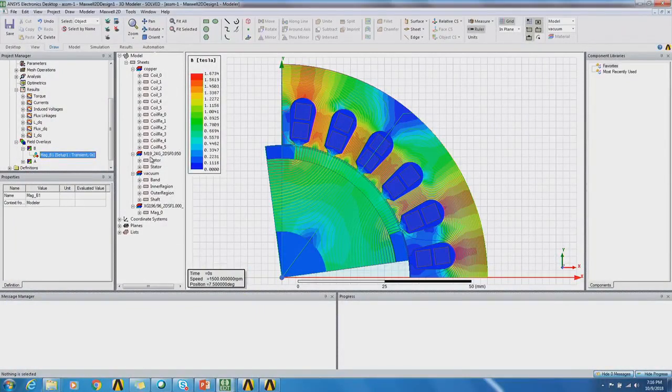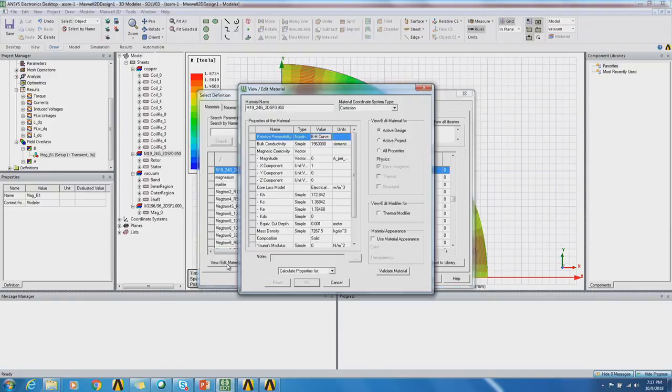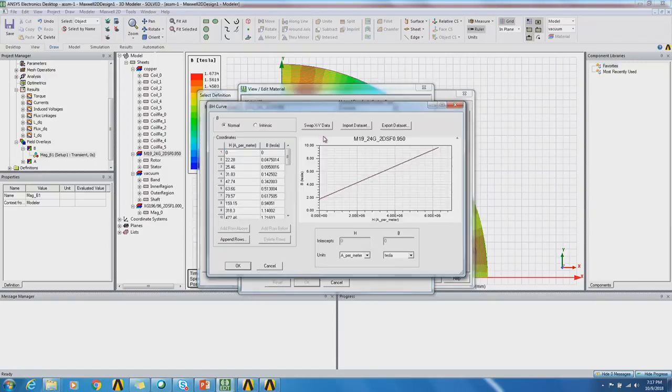Now, if I go back to my material properties, right-click on my stator material properties, and choose View Edit Materials, I have the BH curve for stator. And here I can see that it saturates somewhere slightly below 2 Tesla. So I can see that in this case, my stator is not yet saturated, so I still have some room for operation. So looking at these flux density maps, you can get an idea if the core is saturated in any application, basically.